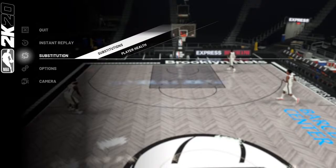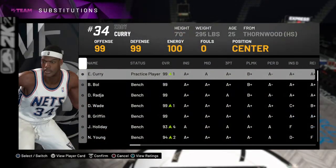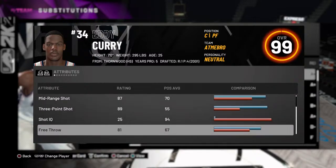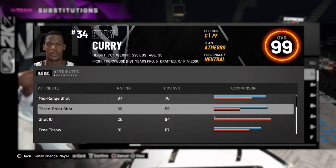We're going to be getting into this pink diamond Eddy Curry. So people are really hyped about this card, and for good reason. He's a full 7 feet. He looks like he has pretty good dimensions. He's got an 89 3 ball.